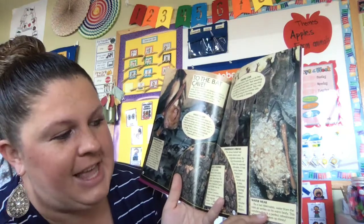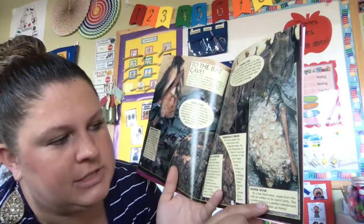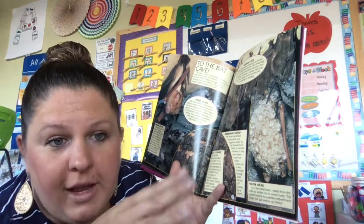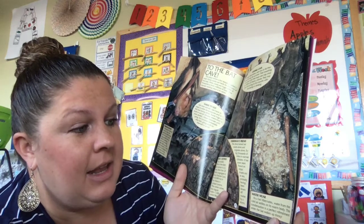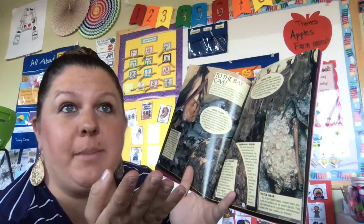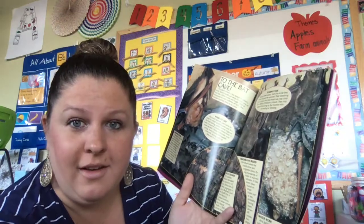And then this picture right here, this looks weird, but underneath all those drops of water is a bat. And it says, as the bat hibernates, so while it sleeps for a really long time, water from the cold air sits on the bat. And then if the bat wakes up and is thirsty, they can drink the water. So that's really cool. And then I think that was it from this book.